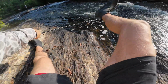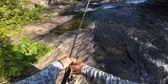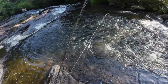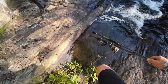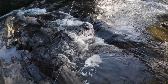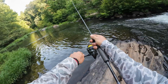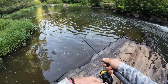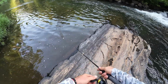Oh gosh. Oh god. Oh god. Yeah, doing pretty good. Tons of tadpoles. Trying not to bust my butt again. So this is my honey hole. Probably get one here first cast.